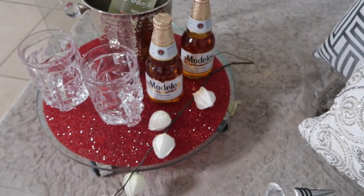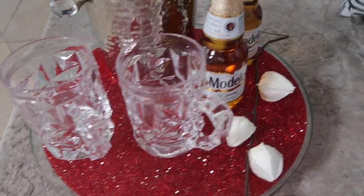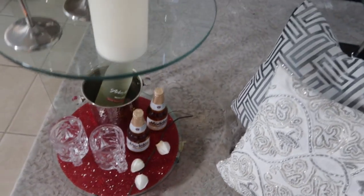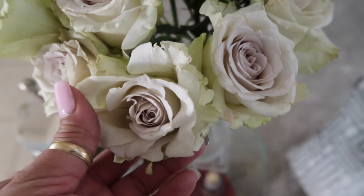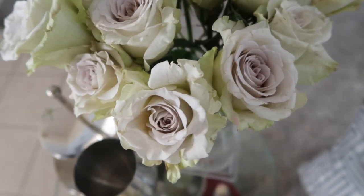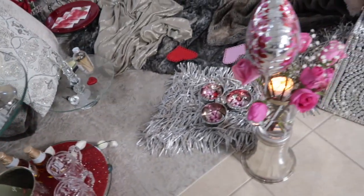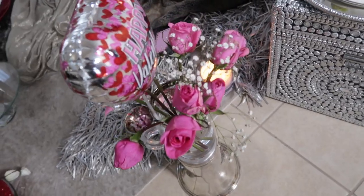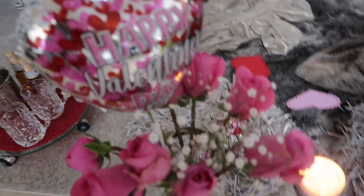That's just what I had here, and some crystal beer mugs and some beer. And then up here, look at these beautiful, real roses that I just got from the local grocery store. And then here you can definitely add more treats, little bitty mini cupcakes, anything. Up here I just had a piece of chocolate, and then it's more roses here. These were only $5. That's why they don't look the best, but there you go.